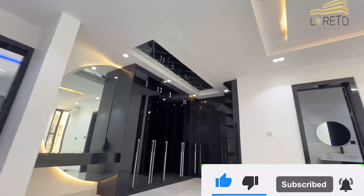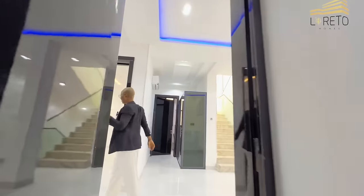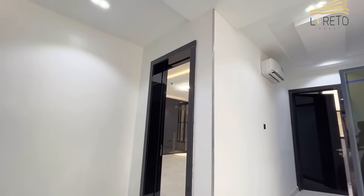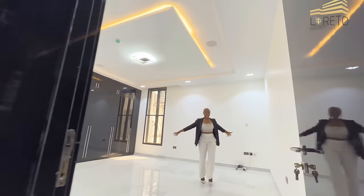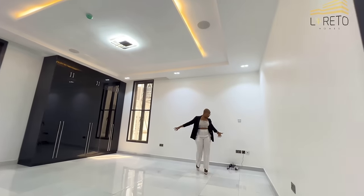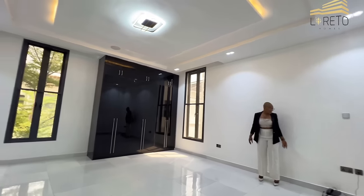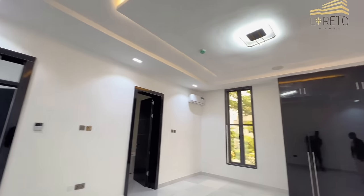Now you see the difference between the queen's room and the regular room. This is a regular room actually. You see how spacious it is. I'm still moving, I'm still going. See how spacious it is. And of course, it comes with a land phone.